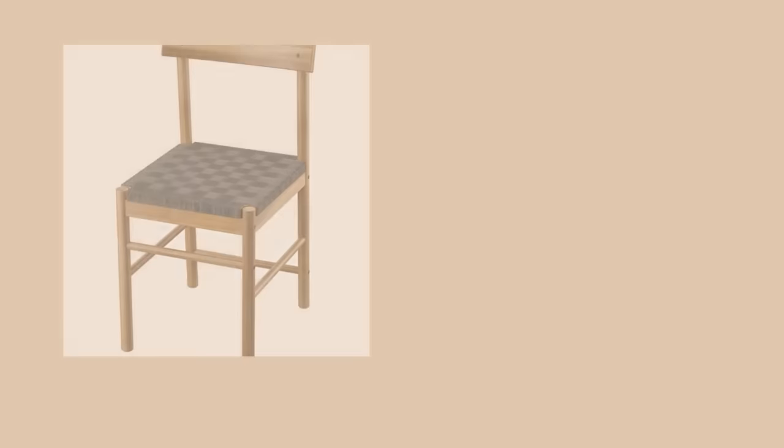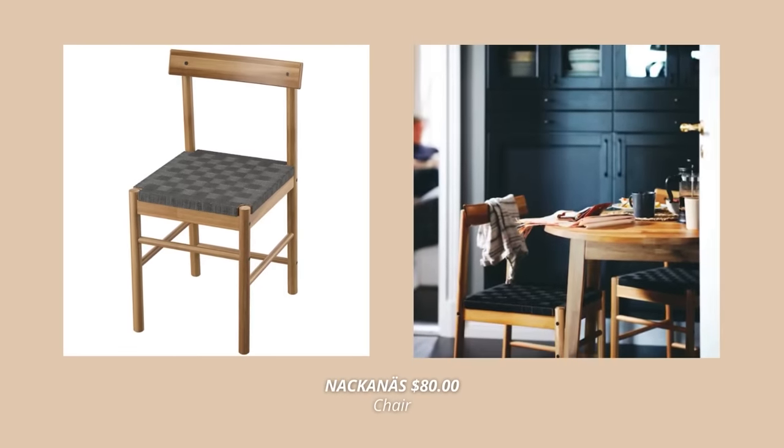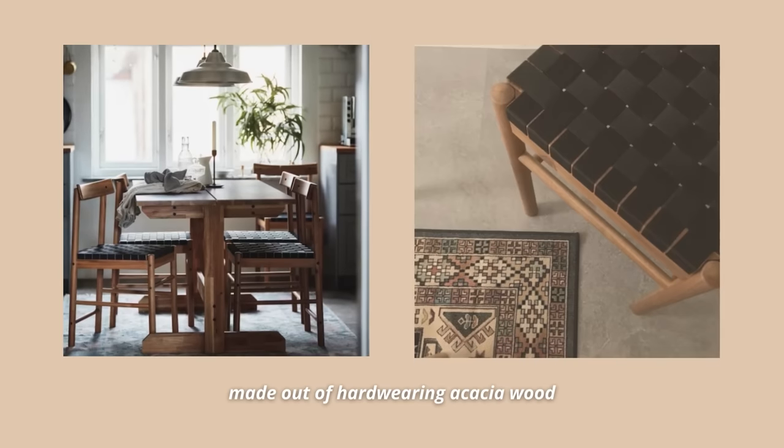Now at first, this chair looks so minimal and simple, but trust me, it has so much interest to it. First off, it is made out of hardwood and acacia wood that will age gracefully and bring a unique look into your home. While the woven seat gives a twist of trendy checkered pattern, which we are about to see more and more in 2024.